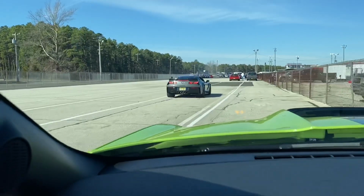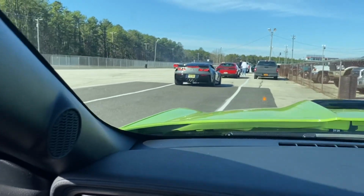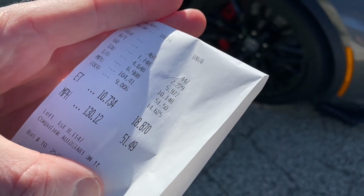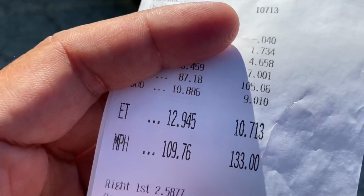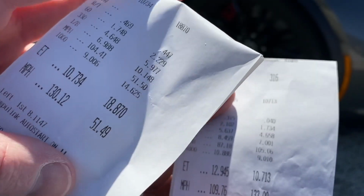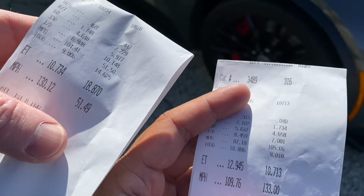Guys, we have a Z06 Corvette versus the Hulk. We just both did test passes. The Z06 went 10.7 at 133. I went 10.7 at 130. So we're basically identical. Both cut 1.7s because we're on street tires. And it should be fun.